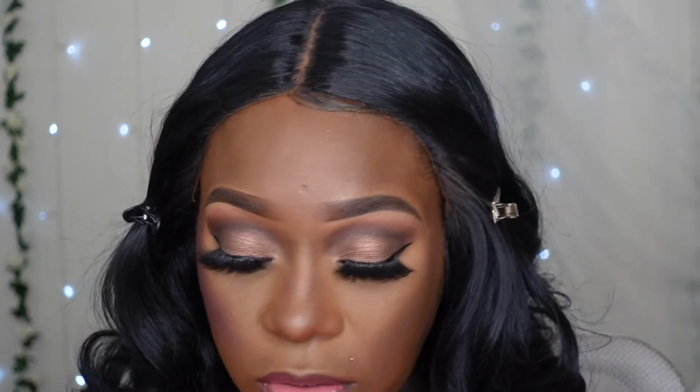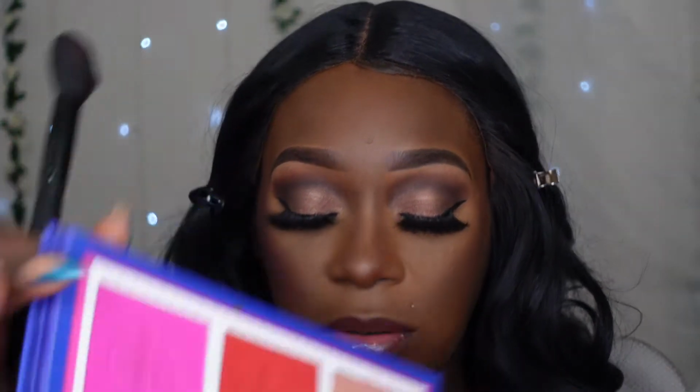I think I might mix one more shade with this, so I don't want to look like my cheeks got beat up. So let's mix one more shade. And I want to go in with that pink one right here. It's on the same page though. Just pop it just a little bit.